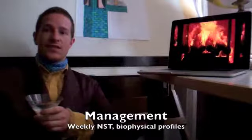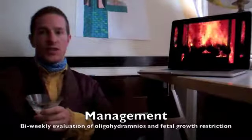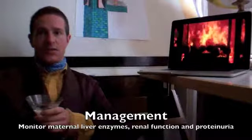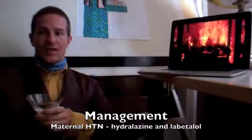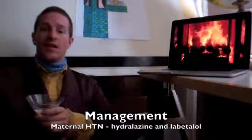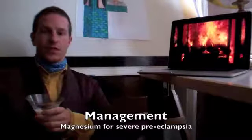It is important to administer weekly non-stress test biophysical profiles and twice-weekly evaluations of oligohydramnios and fetal growth restriction. Maternal platelets, liver enzymes, renal function, and proteinuria must also be closely followed. Maternal hypertension should be managed with hydralazine in 5 to 10 mg doses every 15 to 20 minutes, as well as labetalol. Severe preeclampsia should be treated with magnesium sulfate for the prevention and treatment of seizures.